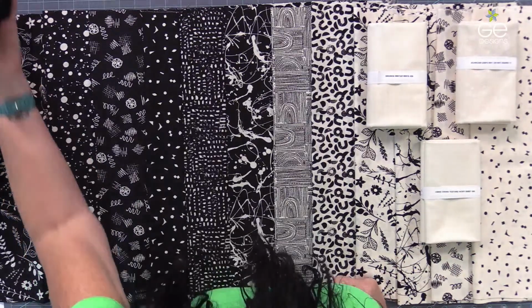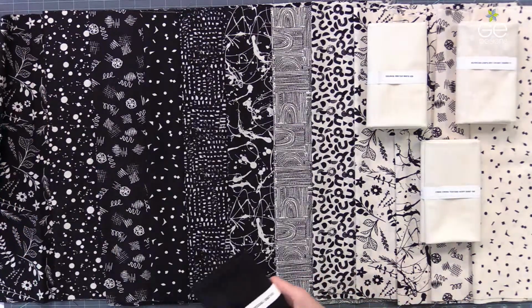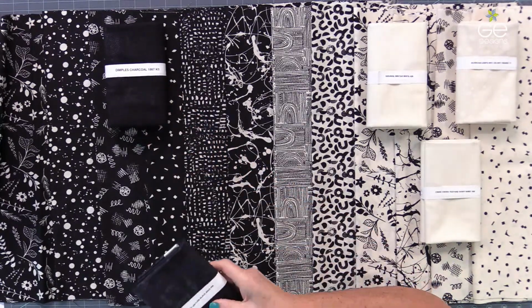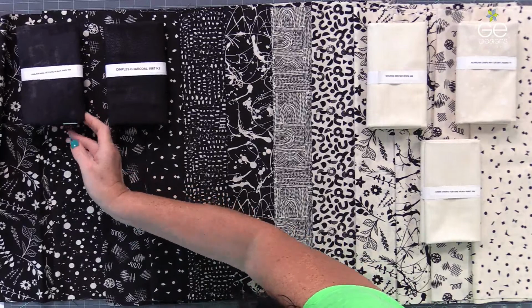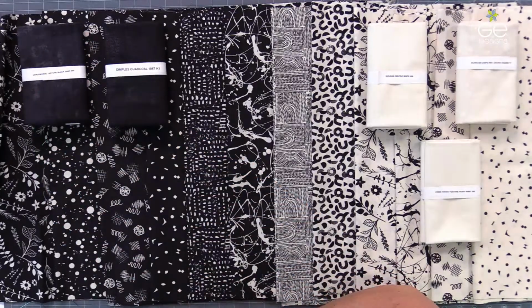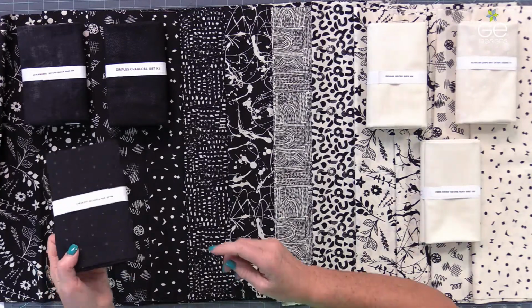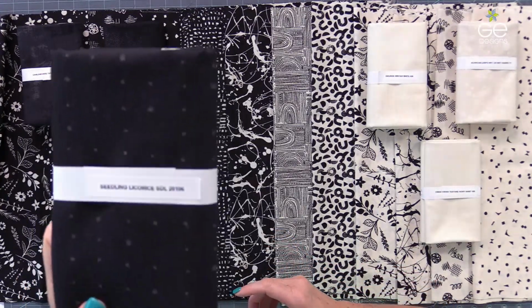And then as far as the blacks, like I said, it's not a pure black, so my darkest one would be the dimples in the charcoal. And then I had the charcoal texture in the blacks that has a little gray in there. And then our new seedling in the licorice, because it has little gray specks.